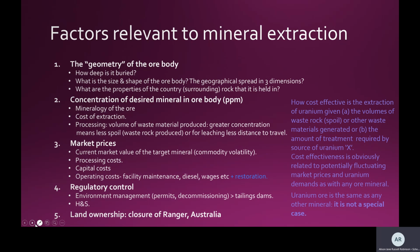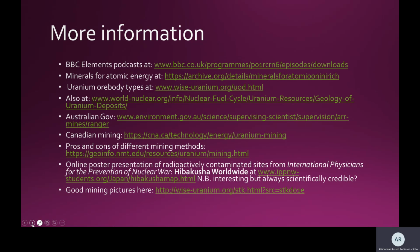So there's a lot of outward influences on that, and that's why the government's white paper on energy, published in December 2020, is worth a read, and think about the implications coming out of all of that. So these are some of the information I used to put this together.